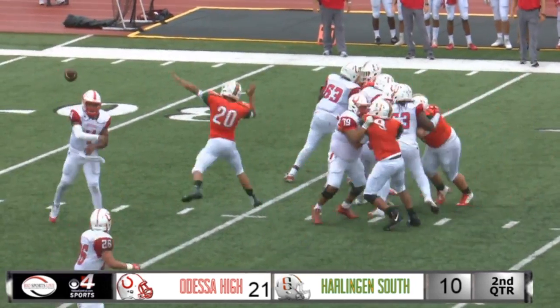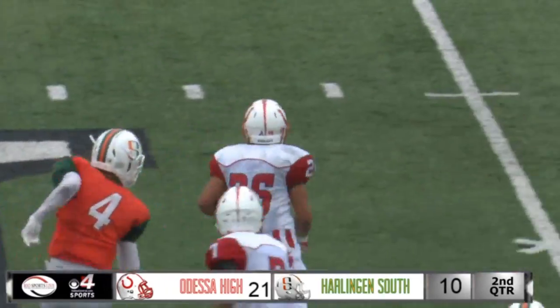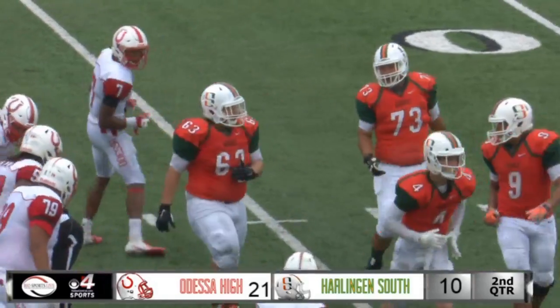Smith can look downfield. Little quick screen set up now. Going to let him run. There goes Lara. Lara back to the inside cut. He will be tackled in the middle of the field. That should be the last play of the first half, giving him some prevent defense on that one.